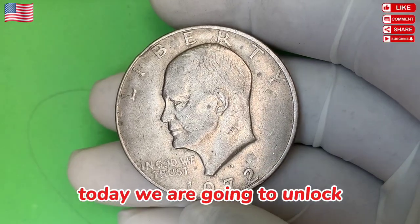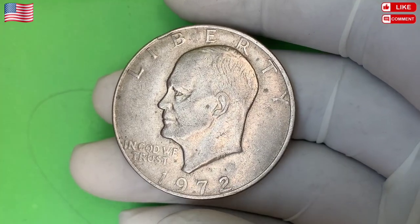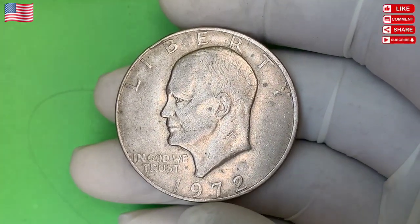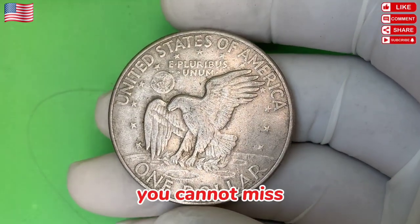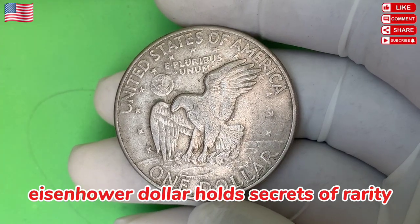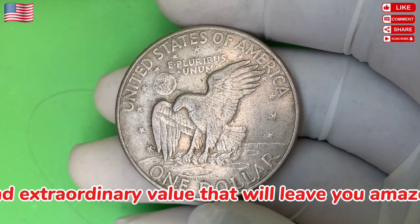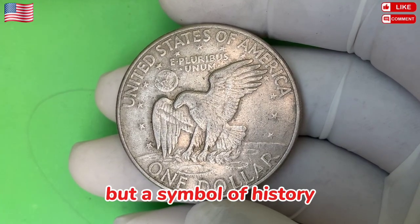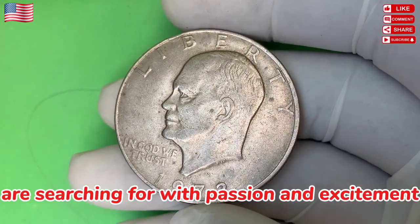Today we are going to unlock the fascinating story of one of the most iconic coins of the 20th century, the United States of America Eisenhower Dollar from 1972. If you are a true coin lover or a treasure hunter at heart, you cannot miss a single second of this video, because the 1972 Eisenhower Dollar holds secrets of rarity, uniqueness, and extraordinary value that will leave you amazed. This coin is not just a piece of money but a symbol of history and legacy that collectors around the world are searching for with passion and excitement.